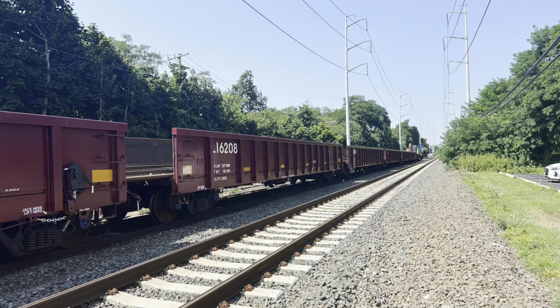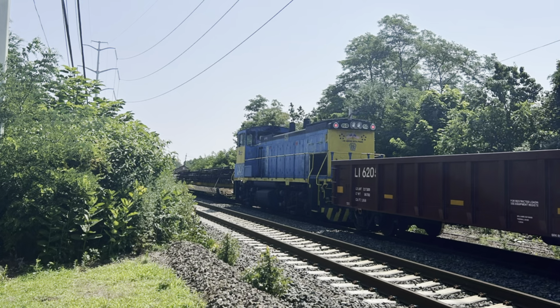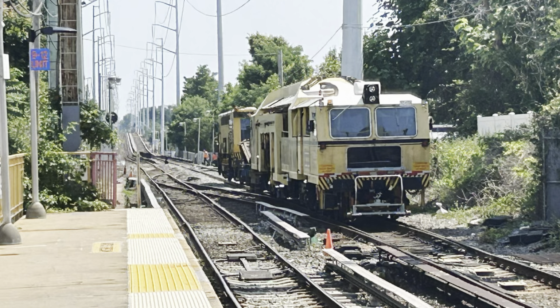The next day, I returned to Greenlawn to see if the second work train that was moving was still there. It wasn't, but the work train in the siding was still there. I then headed over to Huntington to see the Trackwork vehicles also still there.